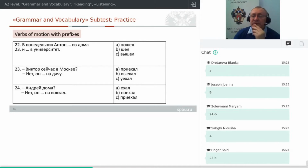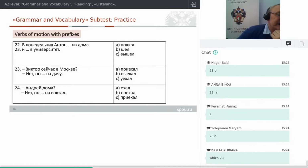No. We are not doing the 24th one. So 22 and 23. В понедельник Антон вышел из дома. The correct answer is C. And for 23, the correct answer is A. И пошел в университет. Oh, it's a slip here, yeah.